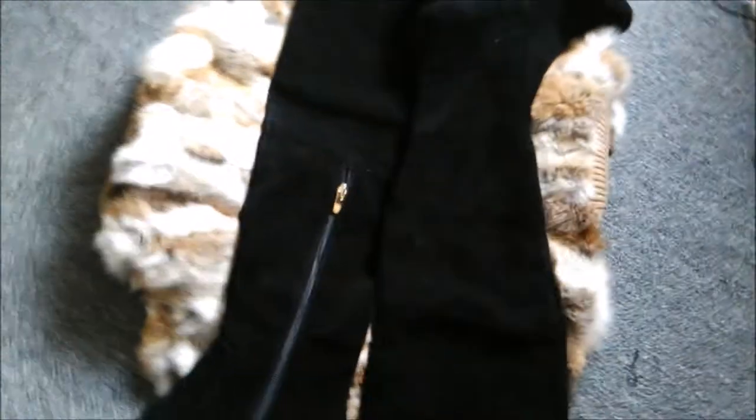I'll likely pair it with this. As you guys may know, this is a boot from Aldo and I love it because it's really comfortable. Which means from an environmental standpoint, it's eco-friendly, eco-sustainable, because it's made from natural animal fiber. So another love.